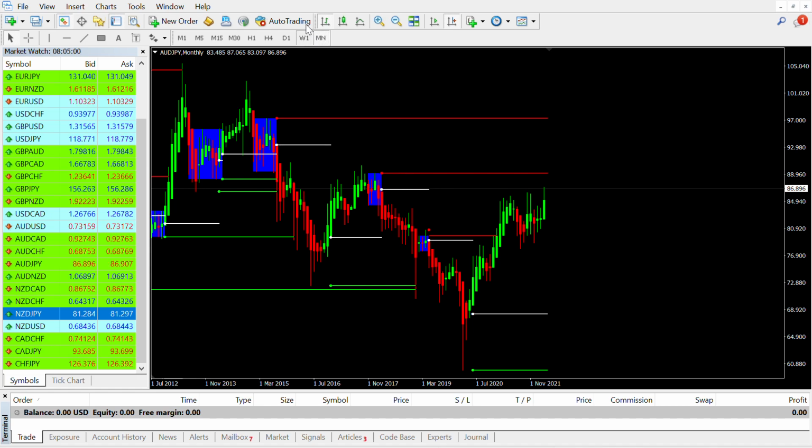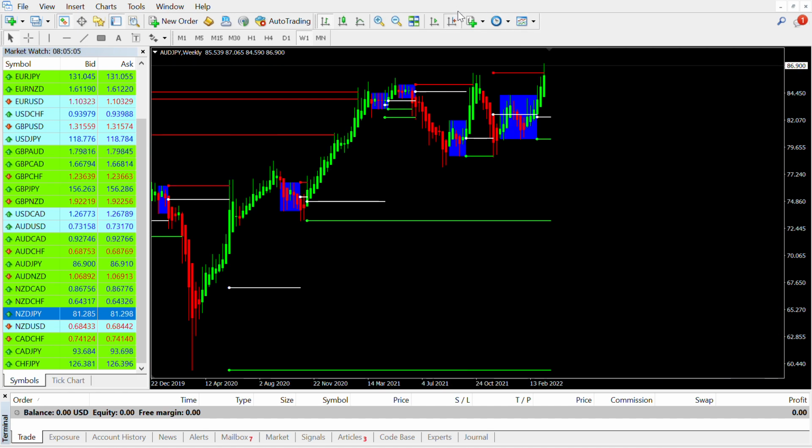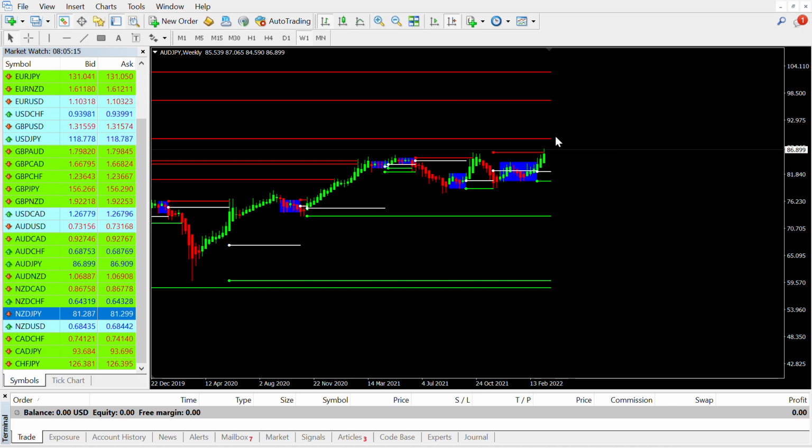Then if you look at the weekly, we have a liquidity line up here that it's going to reach, right? It's going to have to take that out, which is about 200 pips above. It actually broke this liquidity line right here, and I believe it's going to have a small retracement on the 4-hour before it goes up and touches this level here.